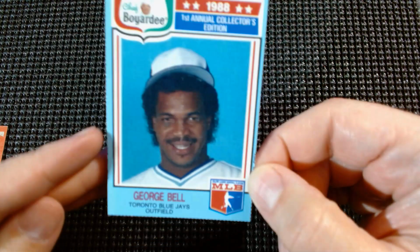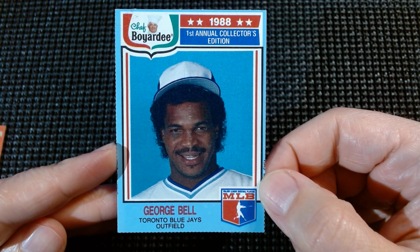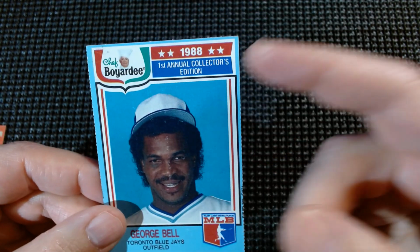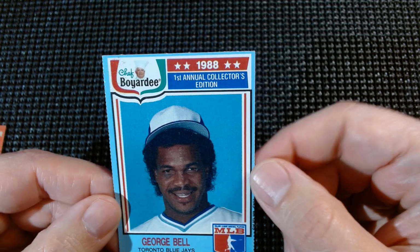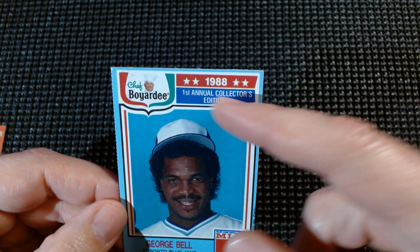Guy who was on his way for a while but then fell off. Actually had a great 1987 season, just not as good as McGwire and Dawson. But he ended up playing with Dawson for a while on the Cubs. But this is Toronto's George Bell. Hit 47 home runs in 87, so this is the card right after that year. I just love MSA. I mean, that's off-centered and everything, but I just love it.